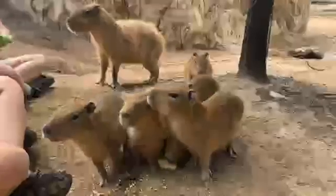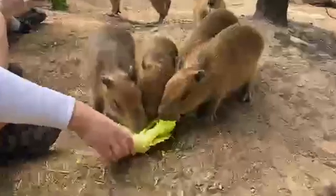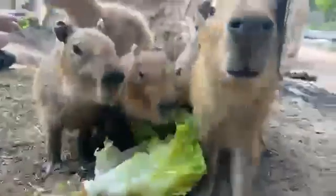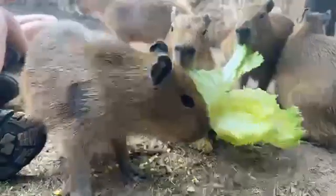I'll try some lettuce. Let's see if they'll eat the lettuce. Now that they've had the good stuff, they might not go for the lettuce. But these guys are herbivores. So like I said earlier, they like plants and fruits and veggies. Close up. And they might come check out the camera. That's okay.